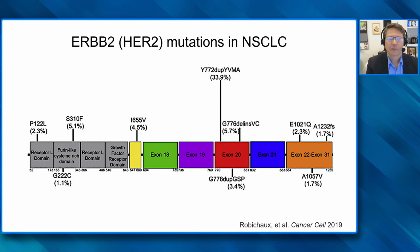First of all, we'll start off with ERBB2 mutations, also known as HER2 mutations in non-small cell lung cancer. There's a variety of different mutations that we observe, including most commonly, as you can see in the red box, the exon 20 insertion mutations. The most common of these is the 772 duplication YVMA.